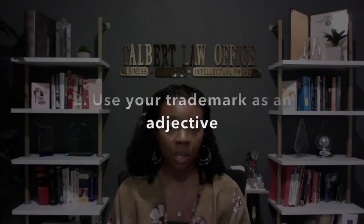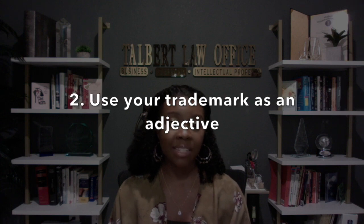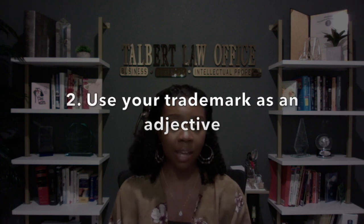Number 2, always use your trademark as an adjective, not as a noun or a verb. I know we're taking it back to grade school with nouns, verbs, and adjectives, but this is very, very important. You are not Googling a word. You are looking up a word on the Google search engine, or you are wiping your nose with a Kleenex facial tissue. And you don't Netflix and chill. Instead, you watch movies through the Netflix streaming service.